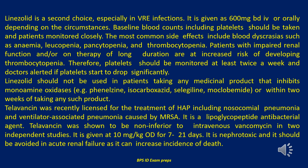Telavancin was recently licensed for the treatment of HAP including nosocomial pneumonia and ventilator-associated pneumonia caused by MRSA. It is a lipoglycopeptide antibacterial agent. Telavancin was shown to be non-inferior to intravenous vancomycin in 2 independent studies. It is given at 10 mg per kilogram once daily for 7 to 21 days. It is nephrotoxic and it should be avoided in acute renal failure as it can increase incidence of death.